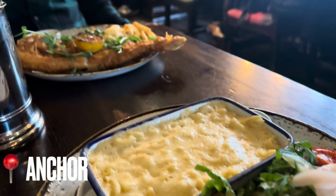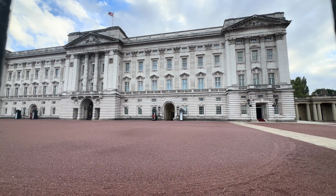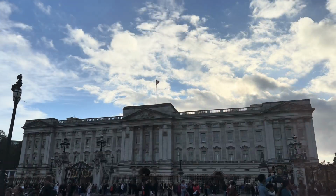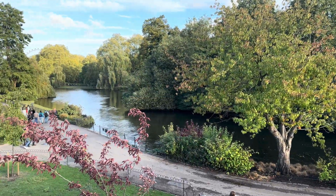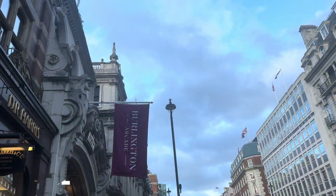Then we had lunch at Anchor's, and afterwards we checked out the Buckingham Palace, which was such an amazing view. Everything is just so breathtaking and beautiful. Definitely a beautiful scenery. Honestly, it was just crazy how stunning it looked in person. Honestly, felt like a picture. As you can tell, this looked so fake to me. It was just so beautiful and beyond words.